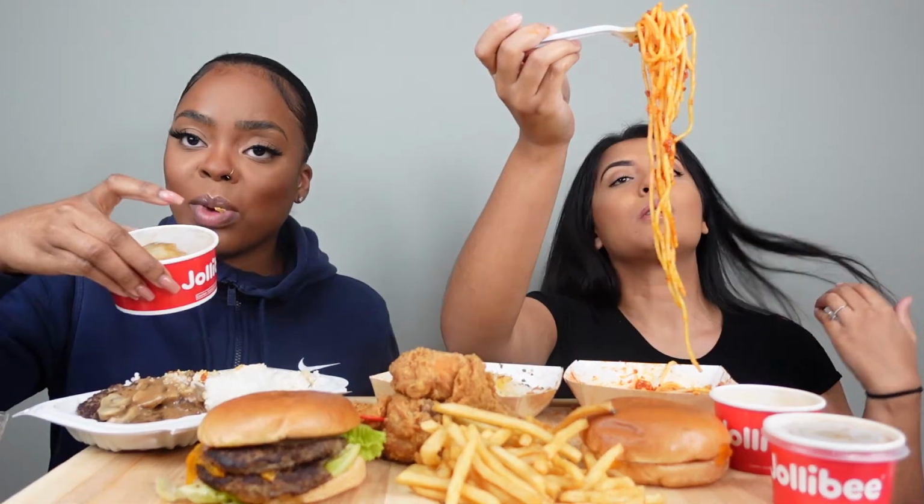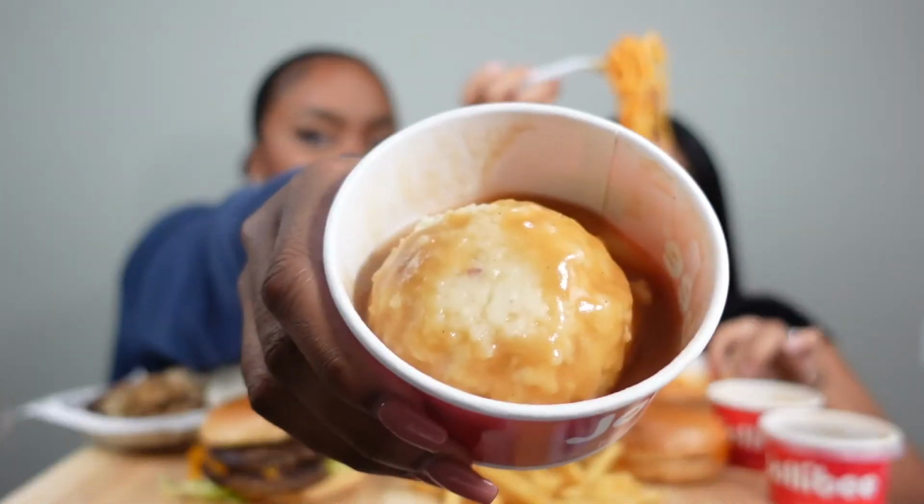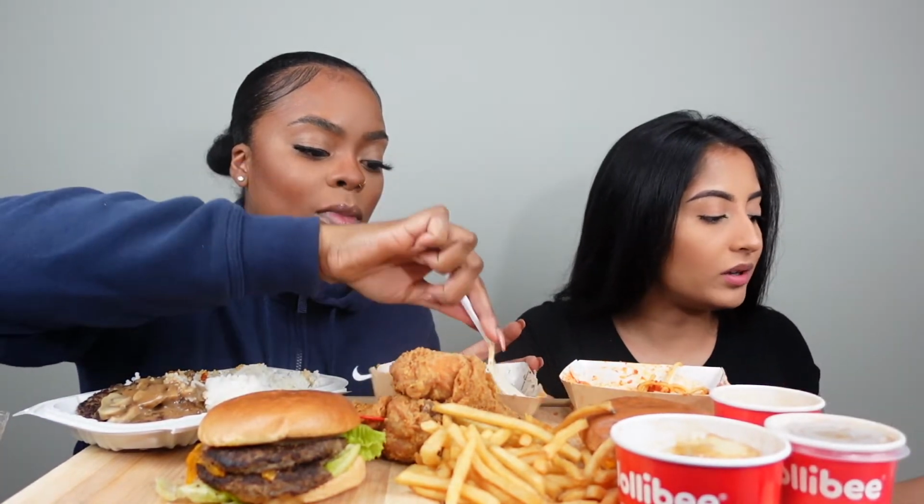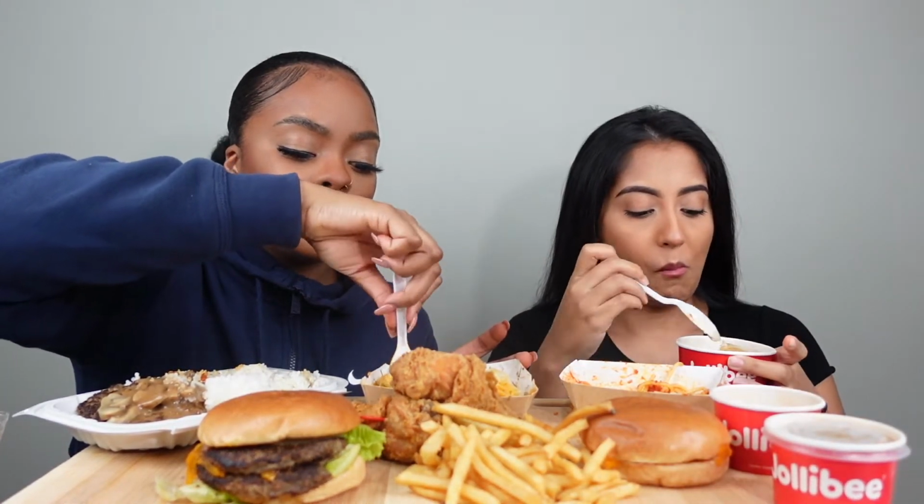Their gravy's pretty good. Their mashed potatoes, we both like their mashed potatoes. Jess loves mashed potatoes from anywhere she goes. That's good. Put that on Jess's side here. Anywhere we go, chicken place wise, they usually have mashed potato, and that's what Jess usually goes for. I know, I love mashed potatoes. Yeah, this is yummy, y'all.